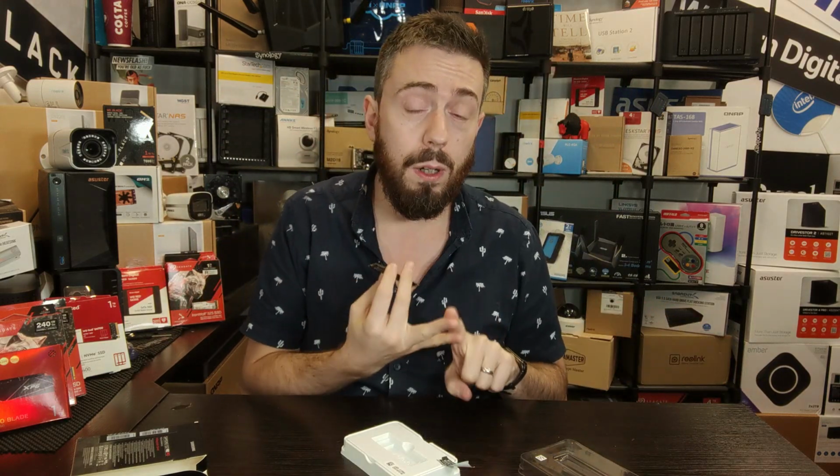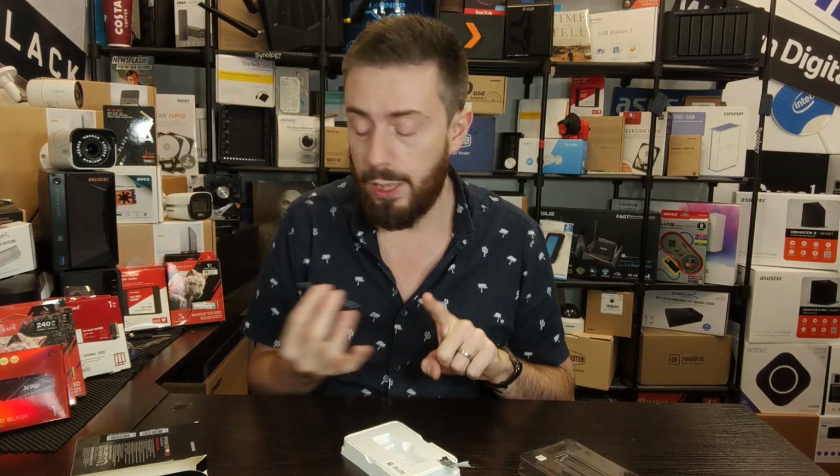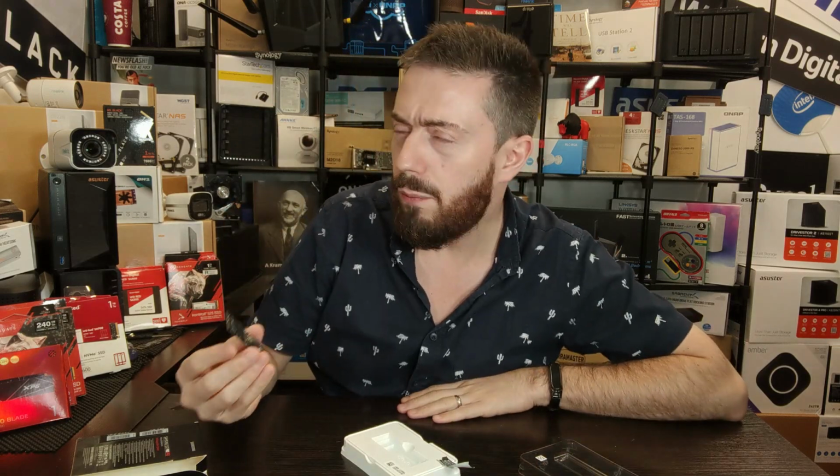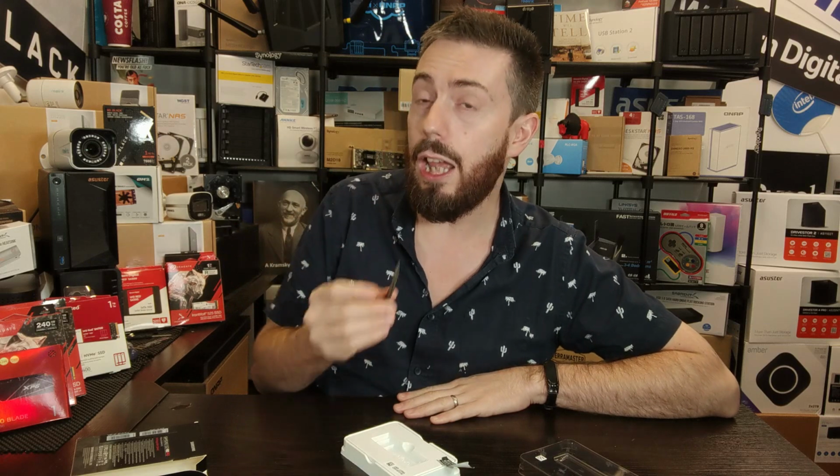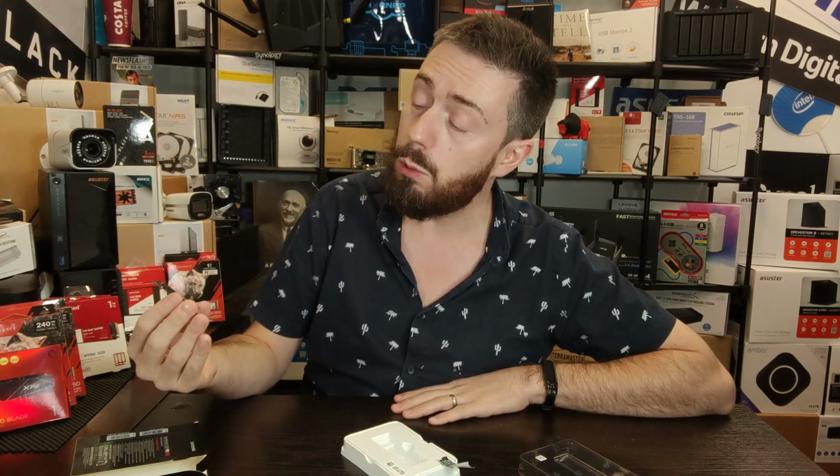So whether it's the 250 or the 500 gig, you get 512 megabytes of memory. That's low power DDR4 memory on board. And the 1TB and the 2TB have 1 gig and 2 gig respectively inside there. Also, this takes advantage of NVMe 1.3C. When it was launched, 1.4 wasn't mainstream. So again, that's another area where we've seen a lot of change in the last 12 months.